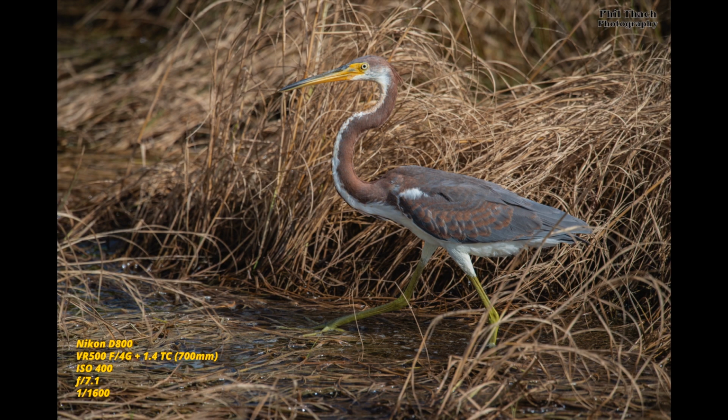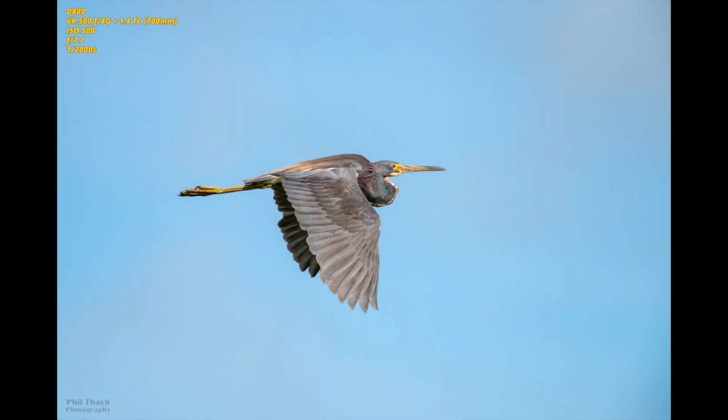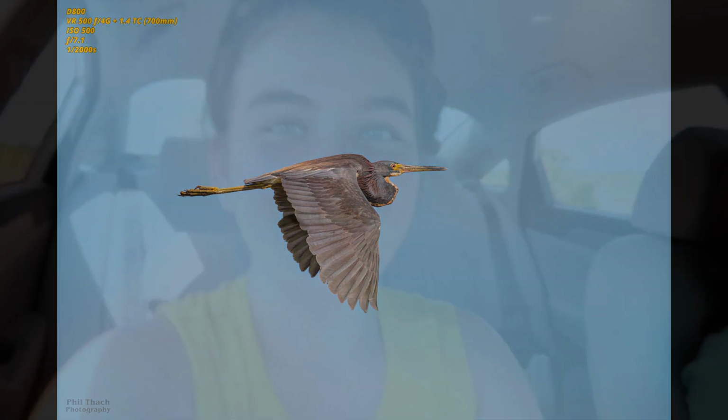There's a juvenile tricolored heron. You can see the camera settings will be in all the stills in this video. And there is an adult tricolored feeding a juvenile. Tricolored was the most common bird we saw at Viera Wetlands. And there's another tricolored adult in flight.